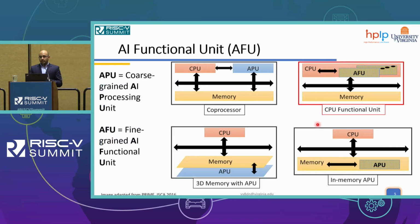To further clarify how this AI functional unit is different from previous AI accelerators: traditionally we saw the TPU, Eyeriss, all these really great accelerators that came out and advanced edge AI hardware. All of these acted as co-processors. They were AI processing units that talked to the CPU over a system bus, sharing CPU resources, and all they did was the AI part of the computation.